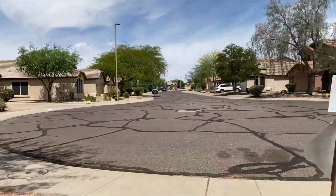Like I say, right here in the middle of a neighborhood. That was not a prairie dog, was it? Not a groundhog. Prairie dog? I don't know. Little mammal. All right.